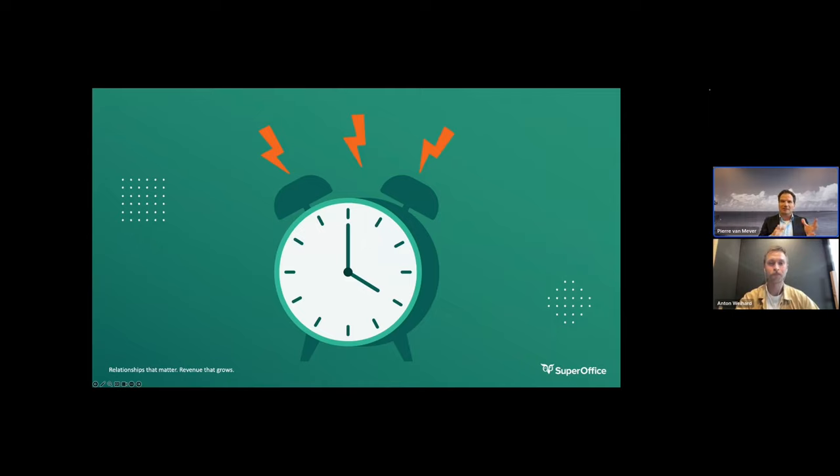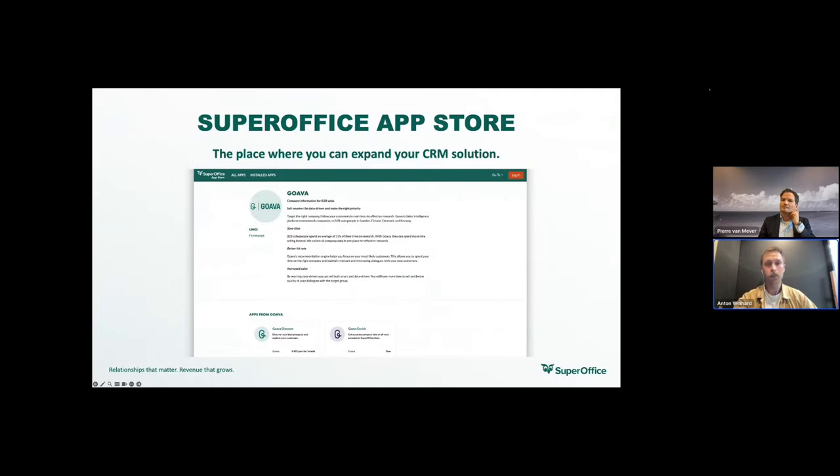Can you tell us, because we need to wrap up a little bit, I'm afraid, where can they find Goava Enrich? So, the easiest way to find us is going to the SuperOffice App Store. You can just search for Goava and you'll find our page there and both of our apps, Goava Enrich and Goava Discover. If you're asking which one should I start with, I would definitely recommend starting with the free version of Goava Enrich. Then you just click on it, you click install, it will automatically take you to a sign up page where you sign up for your free account of Goava Enrich and you're flying.